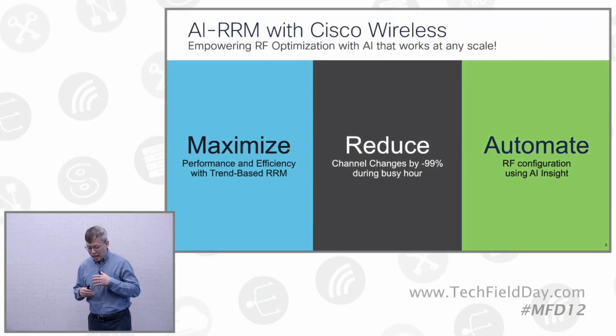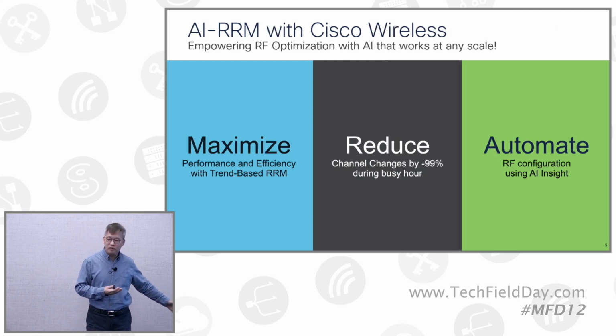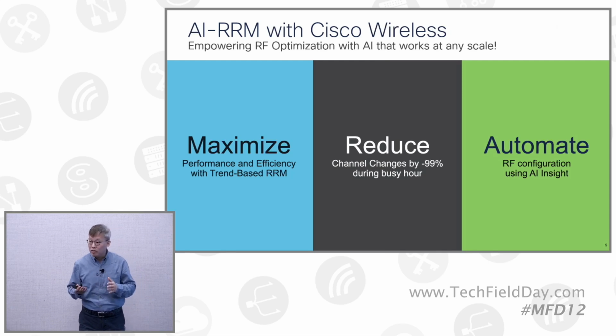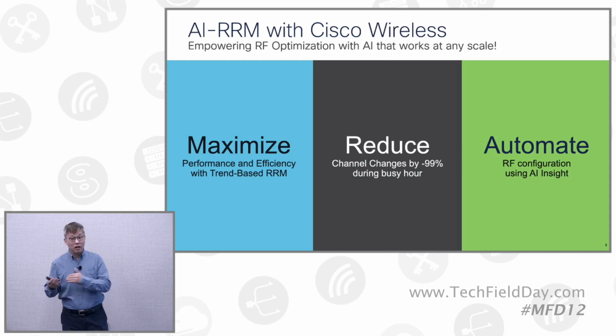Hence, we're bringing AI-RRM. AI-RRM fundamentally changes how the network looks at the RF environment. It is not looking at the past 10 minutes. It is looking back at the past 2 weeks of data, or depending on the algorithm, it goes back the past 6 weeks, so that it can avoid the potential culprit.